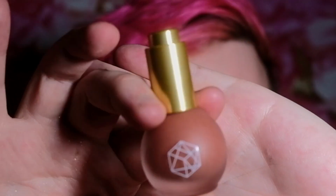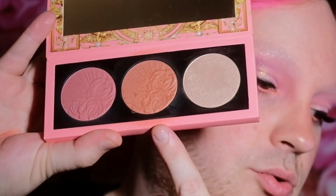Now for what else I've got going on my eyes. Well, on the sides of my face I put the smallest bit of blush on. This shade in particular is Venetian Rose, and I used that on the outer portions of my cheeks. And then on top of that, I went in with the middle shade in this Pat McGrath here, which is Desert Orchid. And then I also used a little bit of the highlighter as well.